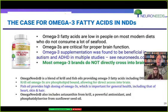They do not cross the blood-brain barrier. The liver needs to convert it from a triglyceride to a phospholipid form. You give some fish oil, the liver will convert some of it. You give a huge amount of fish oil, the liver will convert some of it. More fish oil doesn't mean more conversion. The liver can only go so fast.